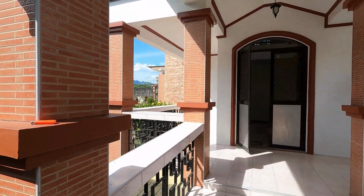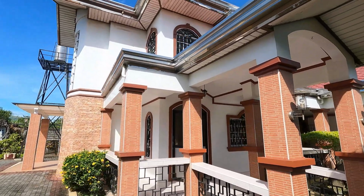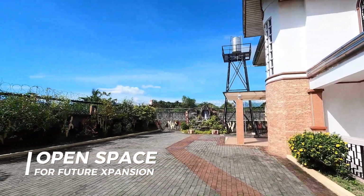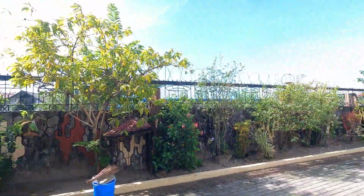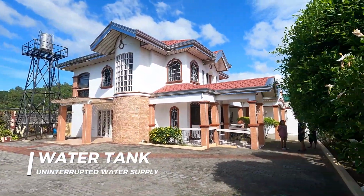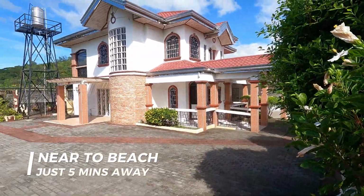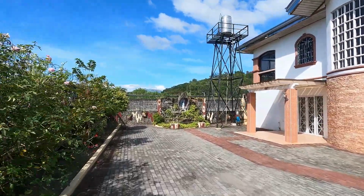And what sets this property apart is the thoughtful design and functionality. Your convenience is prioritized with its own electric tank, ensuring a steady and reliable water supply. Imagine waking up to crisp, refreshing showers and enjoying the modern comforts of a well-designed home. Step outside and you'll be greeted by a meticulously landscaped garden. This outdoor oasis is not just a view, it's an extension of your living space. Picture weekend barbecues, family gatherings, or simply basking in the serenity of your own green haven.